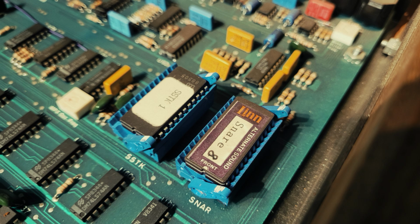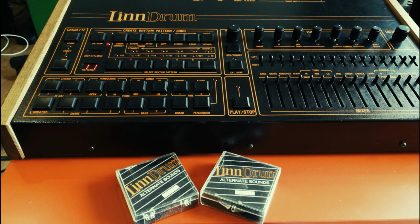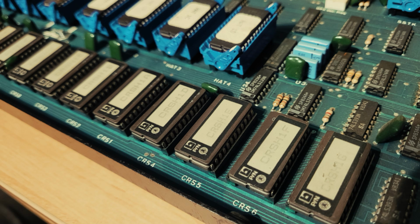To change sounds, you have to open the unit up, take out the EEPROM or EEPROMs in question, and put in replacements. A separate industry cropped up around this at the time, selling musicians and producers alternative sounds like dog bark. Why was that a thing? Anyway, you can see that the memory available back then was so small that longer samples like the crash and ride cymbals had to be spread across multiple EEPROMs.